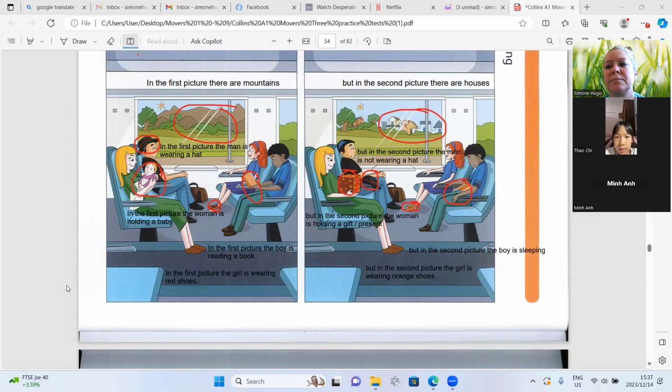In the first picture, the woman is holding a baby. But in the second picture, the woman is holding a gift. In the first picture, the boy is reading a book. But in the second picture, the boy is sleeping. In the first picture, the girl is wearing red shoes. But in the second picture, the girl is wearing orange shoes.